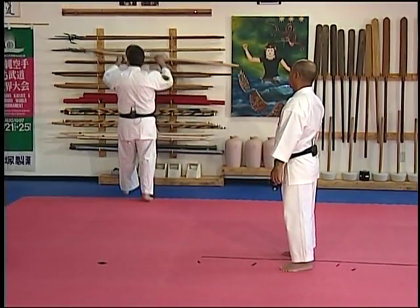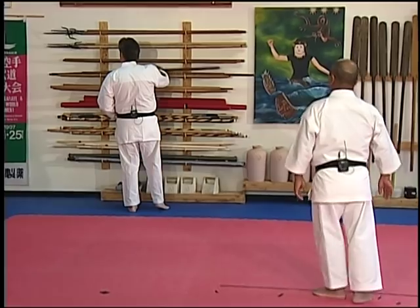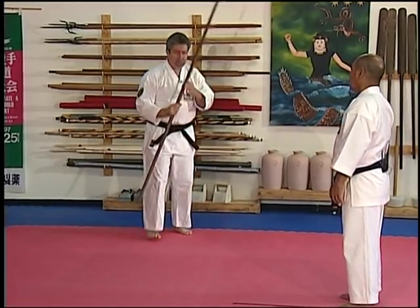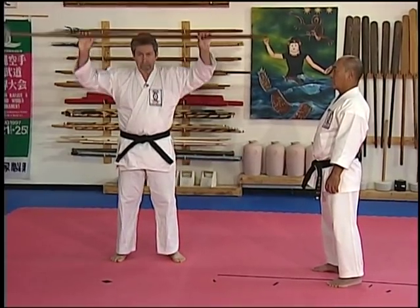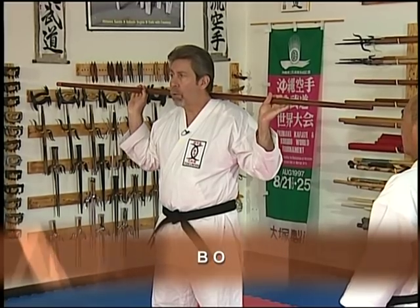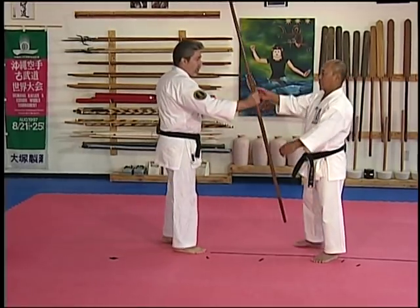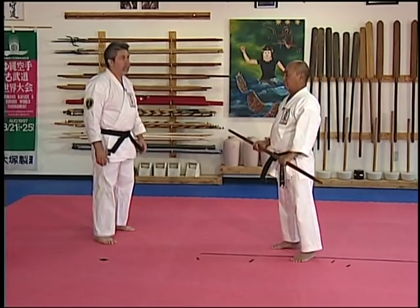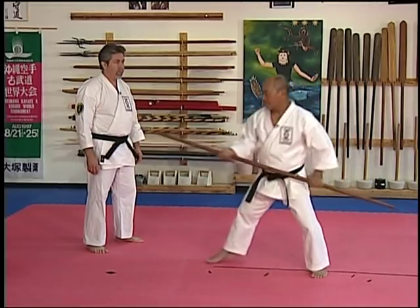The next weapon is very common in most cultures in the world. It's just a 6-foot staff. It's called a bo. And most cultures would use it in this manner, put buckets on the end for collecting water, collecting food, so they could transport it a lot easier. Obviously, it could also be used as a fighting implement for blocking and striking. Very common in most cultures all over the world.